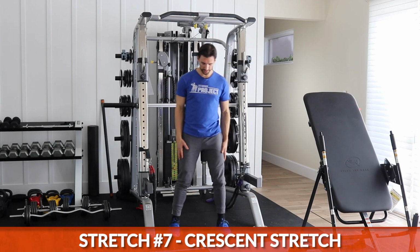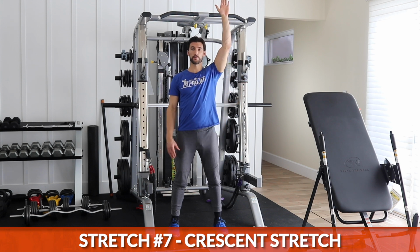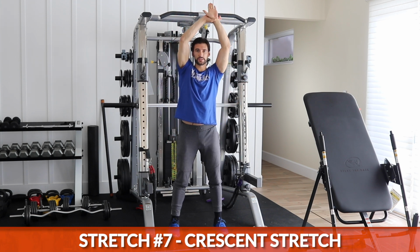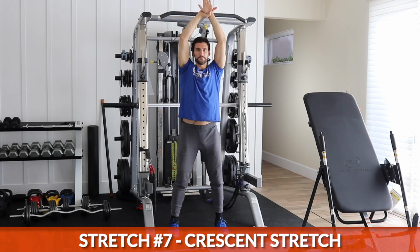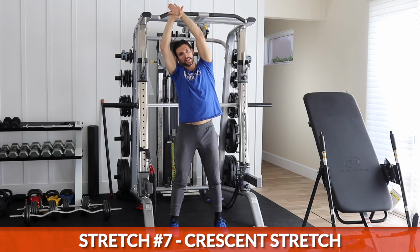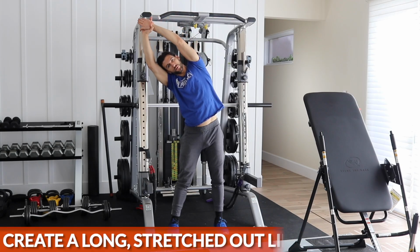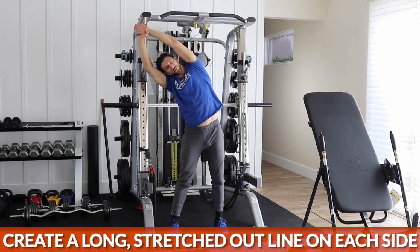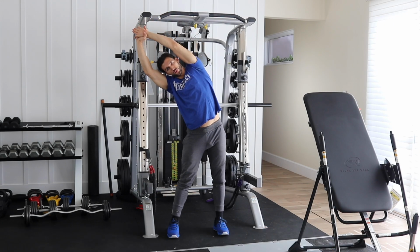So what we're gonna do here is stand shoulder width apart. We're gonna take one hand at a time. This hand's gonna come up. I'm gonna take my other hand, grab my wrist. What I'm doing is I'm creating this line here on this left side of this body. I take a deep breath, and as I exhale, this left hip comes out, and I'm trying to create a long, stretched out line through this left side of my body. I'm stretching this entire left side by drawing it over through.